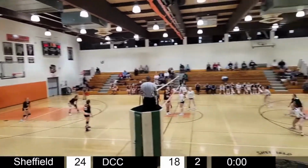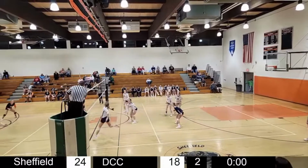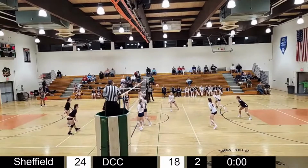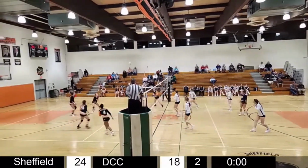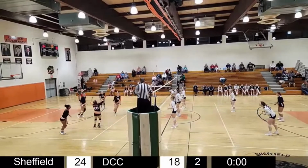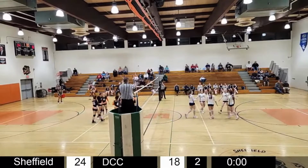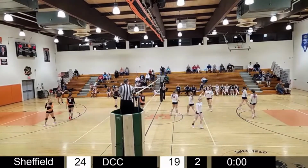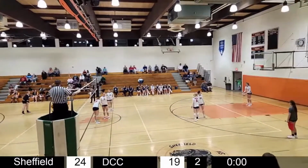Davidson to serve. Dug out. Rizzer will play it over the net, and there's Goldthwait. And it's going to be a free ball over the net by Miscavige. Stefan setting Arinko, and that's going to go out of bounds, so Central stays alive for the time being. It's 24-19, and Emma Linsky to serve here for the Lady Cardinals.